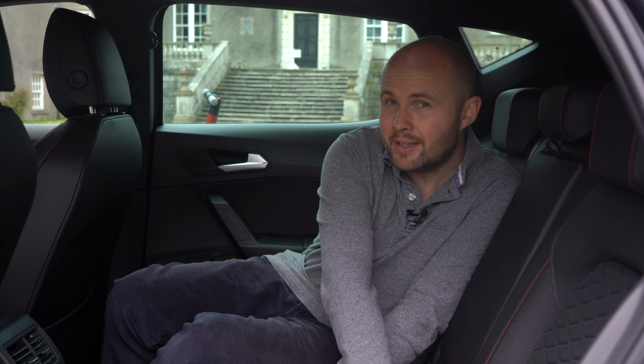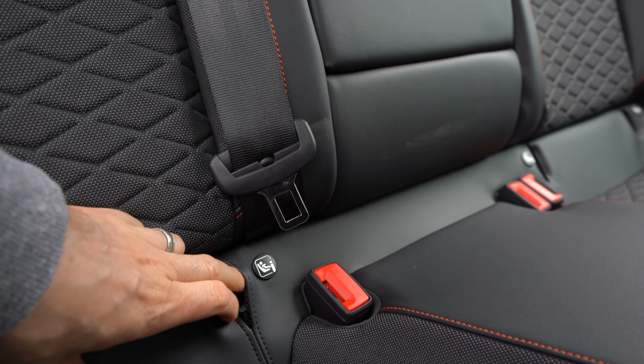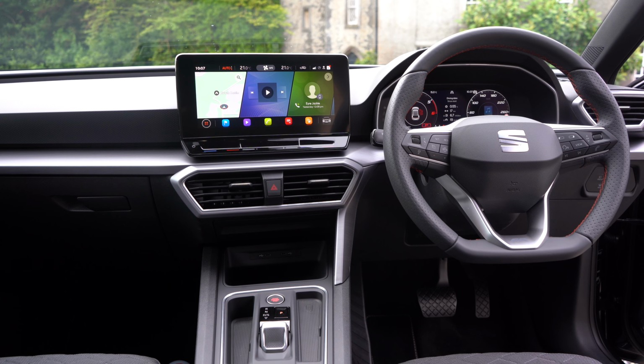But just finding the little access point can be difficult. Prising apart the seat and trying to get it in, you'll probably only do it once, but it will annoy you that one time.